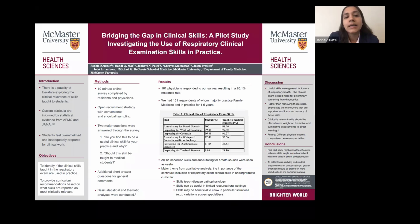So we did a thematic analysis on the final comments that were left by all the respondents to understand some of the reasons why they thought that some skills should still be taught despite their limited clinical use. Some reasons that were suggested were that skills teach disease pathophysiology to medical students, that some skills might be useful in low resource settings, such as settings which do not have proper imaging capabilities, and also some skills might be more useful for certain specialties compared to others.